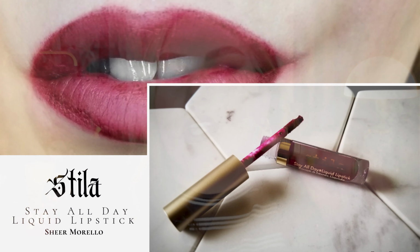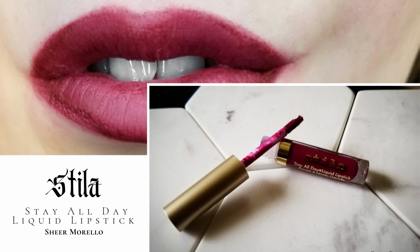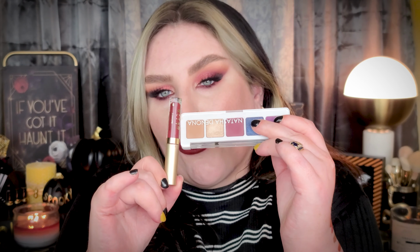You can't have a fall without a berry lip, and I've really been into this little Stila Stay All Day Sheer Morello. These are more like a stain rather than the liquid lipstick. It's a different formula, but this is just a really nice berry color, and it's got a sheerness to it, but it dries down. They're easy, good shades to work with, especially if you have to wear a mask, because it locks in and it's not going to go anywhere. It doesn't look like too much. It's a really good shade. I love this one paired with the Natasha Denona palette, in fact.